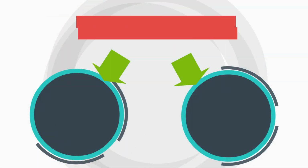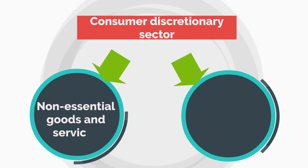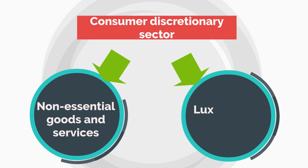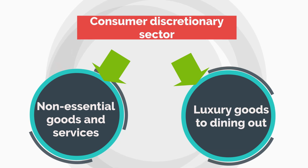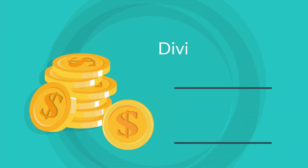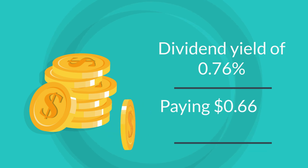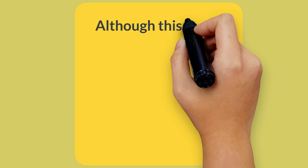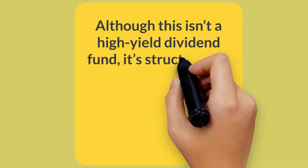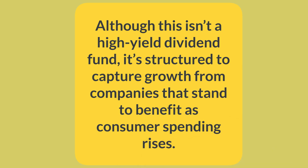This fund focuses on the consumer discretionary sector, which includes companies providing non-essential goods and services, from luxury goods to dining out, areas that tend to perform well when the economy is strong. FDIS also offers a modest dividend yield of 0.76%, paying 66 cents per share annually through quarterly dividends. Although this isn't a high-yield dividend fund, it's structured to capture growth from companies that stand to benefit as consumer spending rises.